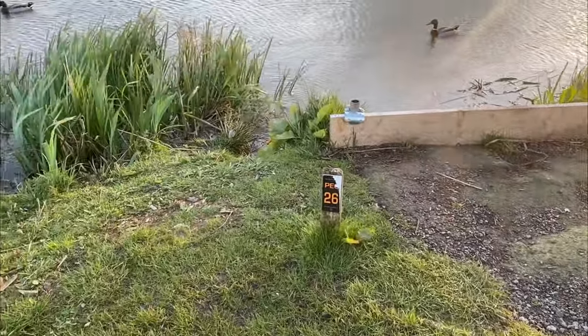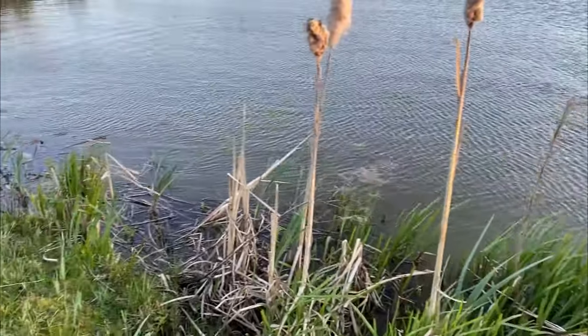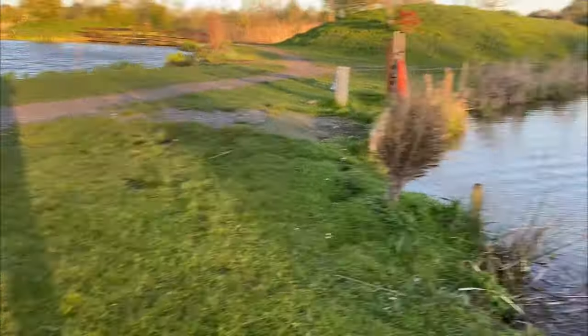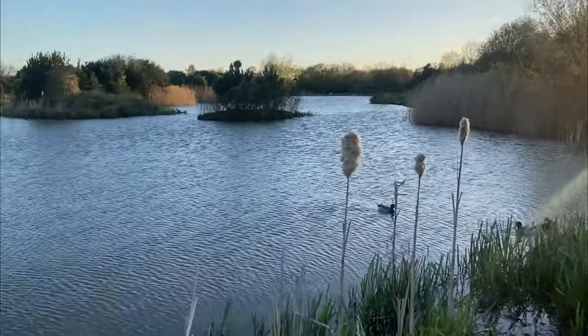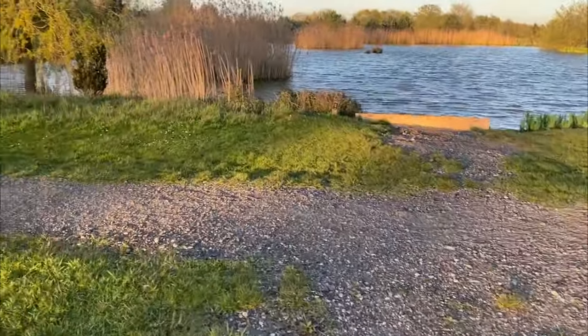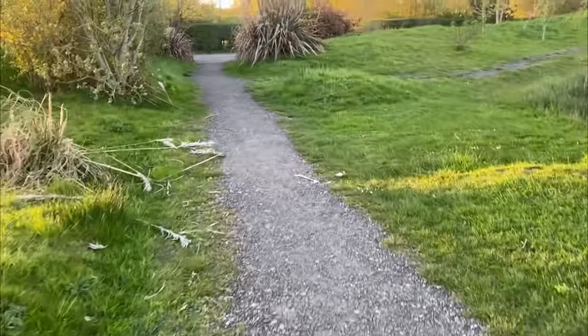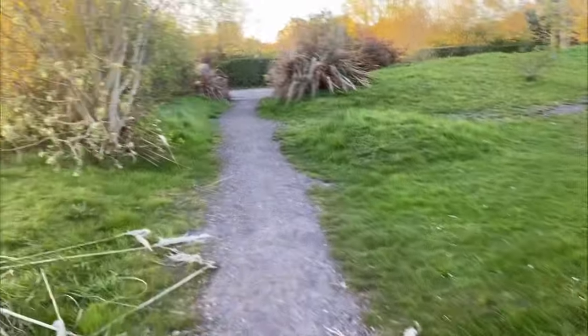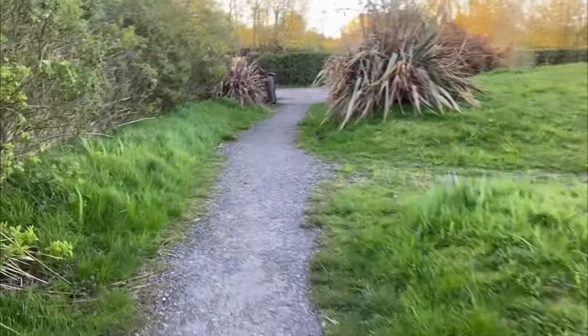26. Partridges. Fishing over that island, that one, this one. One 5 green. But the biggest one being 3.5 pound. And we've had a common at 12. And a mirror at 6.5 pound.